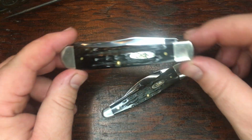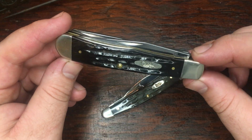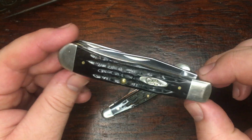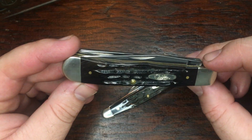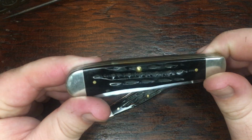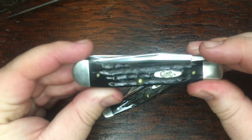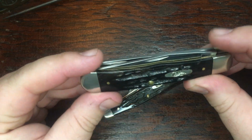This one here was a flea market find. There's a guy at a local outdoor flea market. It's an outdoor flea market, so it's kind of a backcountry thing, but they're neat to go to.